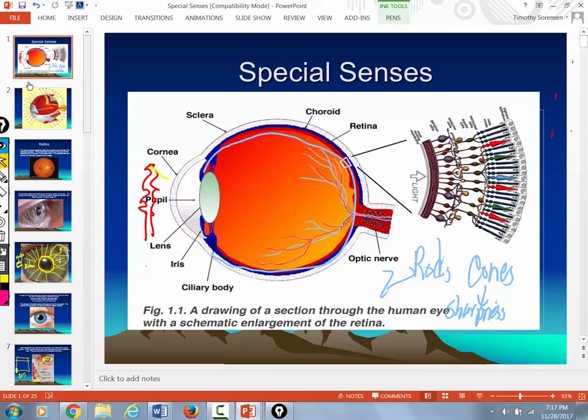Here we go. When you look at something and the light is bent and it is focused on your retina, the image on the retina is actually upside down. Your brain actually turns it right side up. Tell me you got that.